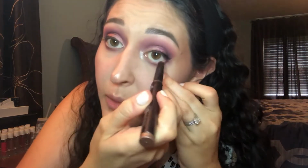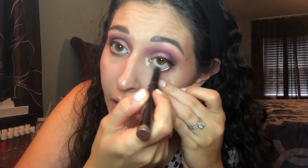I'm going to take my trusty Laura Mercier Caviar Stick. I use this a lot in my waterline because it's a soft purple, and it goes with a lot of looks like this. All right, I'm just going to add mascara real quick, and then we will go on to the lips. Of course you could add falsies. I just usually choose to skip them if I can. And so of course I did.